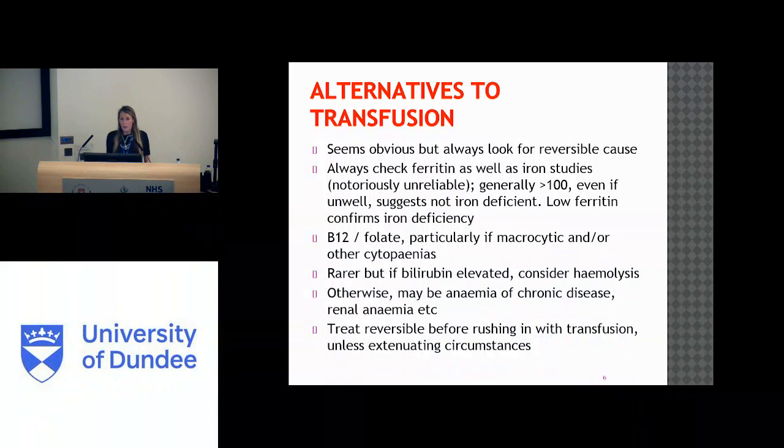Alternatives to transfusion. When somebody is anemic and we're considering blood transfusion, we really should be looking at the cause rather than just transfusing and sending them home. I noticed that quite a lot of people tend to get IV iron, often with a high ferritin. I think there's confusion when people just check iron studies or ignore the ferritin. Iron studies aren't terribly reliable, with a lot of diurnal variation, and ferritin is an acute phase reactant. Even if they're unwell with a high CRP, if their ferritin's over 100, they're usually not iron deficient, so wouldn't benefit from IV iron. But it's always worthwhile checking their ferritin plus or minus iron studies.